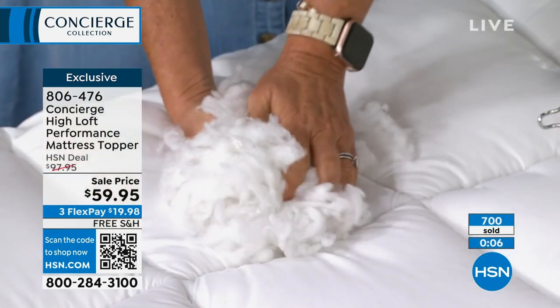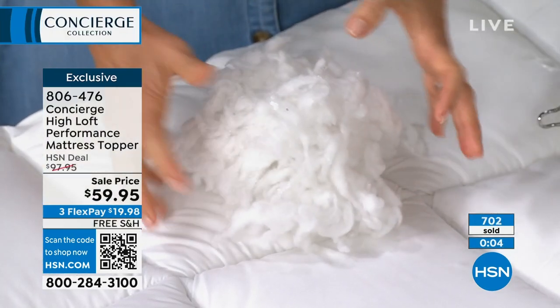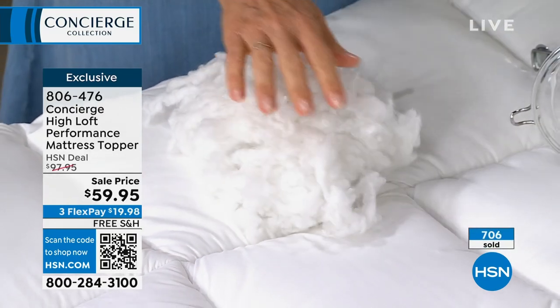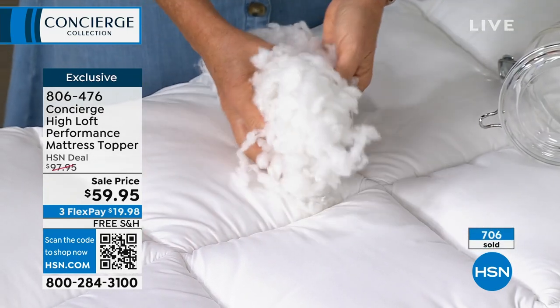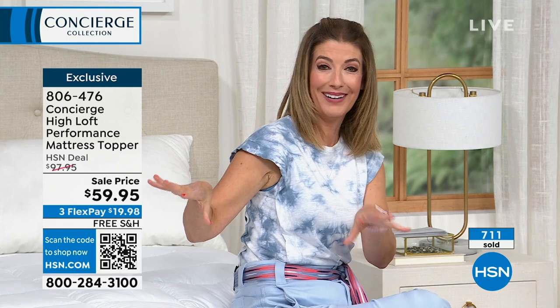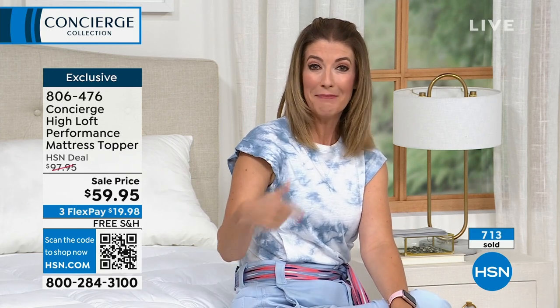It is a beautiful, gorgeous, high-performance material that is moisture-wicking. It's cooling. It's soothing. I don't know, half of our audience out there right now wouldn't love more than having a cooler night's sleep, especially if you're in the southern part of the United States. And maybe it's your mattress that's making you hot. This could also be the difference.